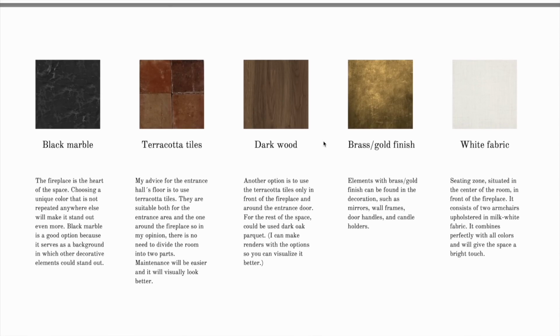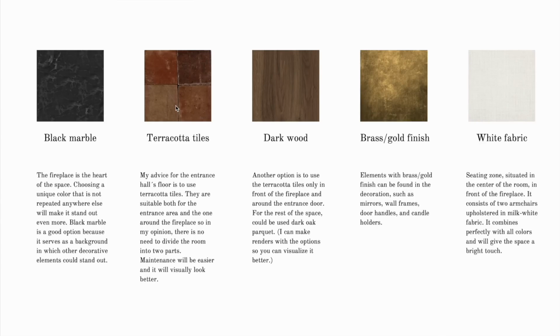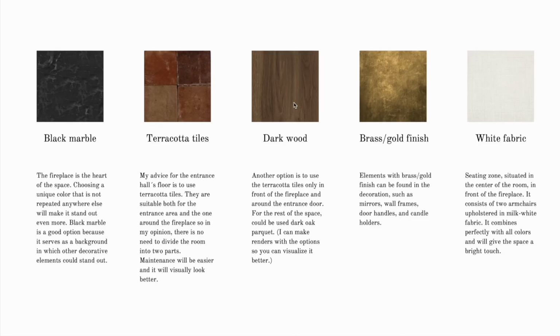And the colors, materials like black marble for the fireplace mantle as the heart of the space, what I actually was aiming for, because I wanted to make the fireplace the main element, something that draws your attention immediately when you enter the room, and to make it the only black element in the room, apart from the radiator that will just complement, but it's also on the side. Then the terracotta tiles that I want to reuse so badly, since they are reclaimed and they are original to this room. Then we corrected her.